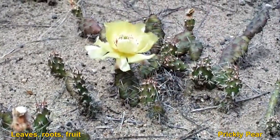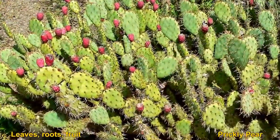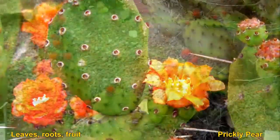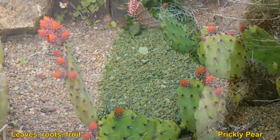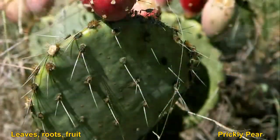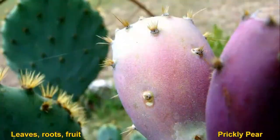Usually the leaves are eaten. You can also eat the fruit. The leaves are very high in vitamin A. They are very commonly sold in Mexican supermarkets around here. They are generally cut up into small pieces and fried. Some species are somewhat toxic, so you should be a little careful.